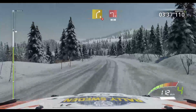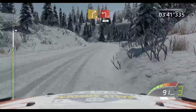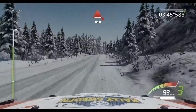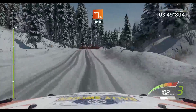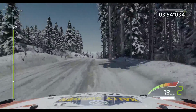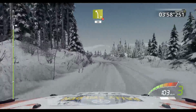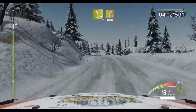Brake, right 6, tightens, into left 2, 30. Dip, 50, caution, hard brake, square left, cut, 60. Nice. Left 7, tightens 4, short, 50. Left 7, over crest, into right 6, tightens, 60.